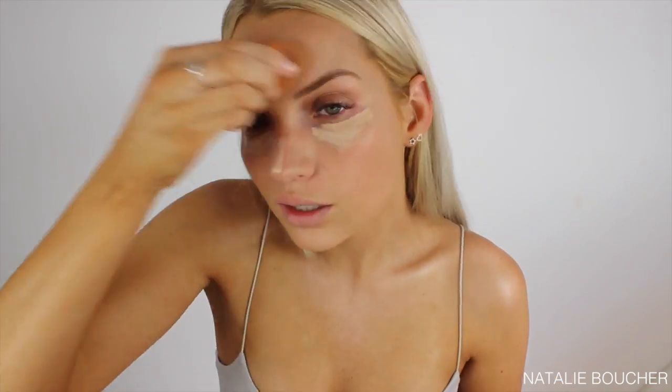So I think I'll try this one out first. I'm just going to apply this under my eyes first. It's a really nice colour. It's definitely warm and yellow, which I love. It is quite a thick consistency too. I'm going to add some to my chin, also on my nose and on my forehead. I am so impressed with that. It's a very thick consistency and it dries very quickly, but it was fairly easy to blend out and the coverage for a drugstore concealer is insane.